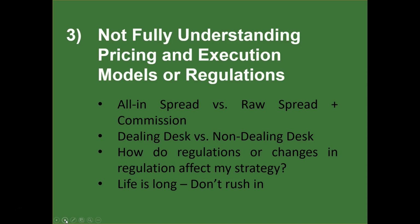The next is the raw spread plus commission. Generally speaking, this is the ECN style account, as it's referred to in the retail FX community. Instead of putting a markup on the spread, the broker passes you the spreads they're receiving from their liquidity provider. So if you're seeing a 0.1, 0.2, or 0.3 on the EUR/USD, typically that is the ECN style. But there is an additional cost: a commission charge. This can range, but it would typically be anywhere from $6 to $10 in commission.